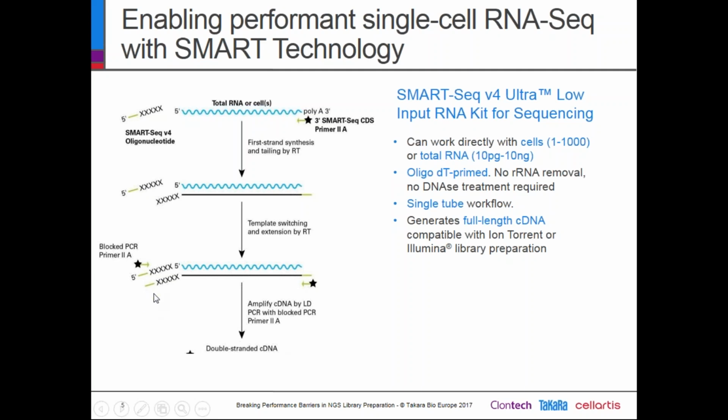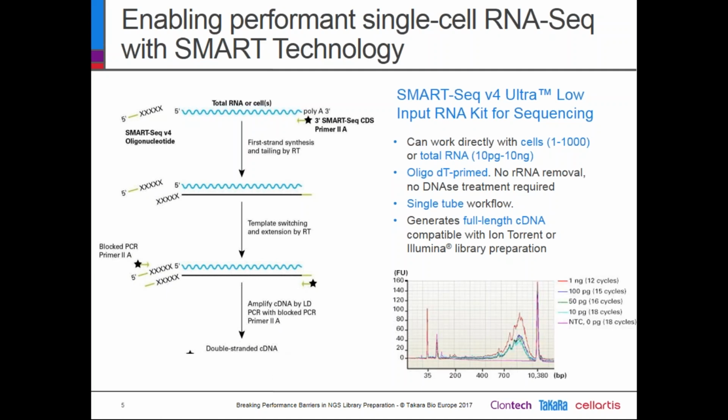So at the end, what we will have is a first-strand cDNA with known sequences at each end, and we can then use a primer to amplify this, and at the end have double-stranded cDNA with known sequences at each end. I'm sorry, here the double-stranded cDNA for some reason is not showing, but this is what is obtained.